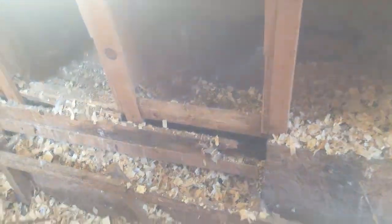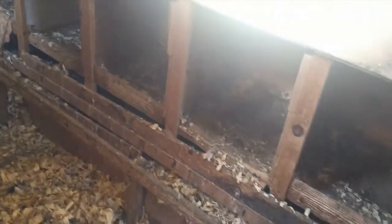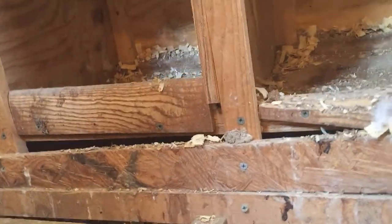There's a lot of things about this place that we don't really know yet. Like, for example, it looks like down here there was a second set of nesting boxes underneath, and they stopped using them for some reason. I'm not sure why. So they're just full of bedding at the moment.